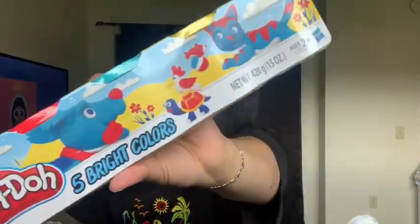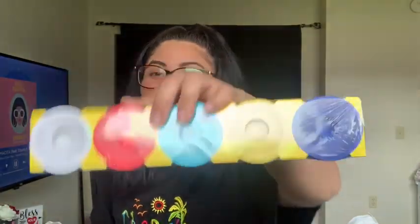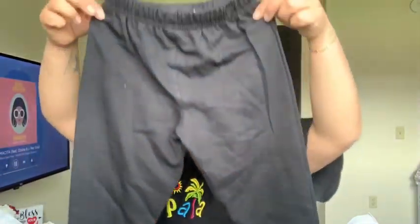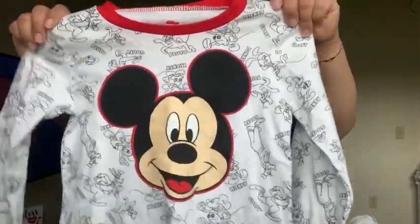And my next item that I got from Family Dollar, which is Carter's favorite, is Play-Doh. These are the colors that I got him right here, and these were $3. I just got him a little outfit that I saw. Here are some joggers. It also included this little Mickey Mouse shirt right here. And this is only $10. It's just for him to be around in, or to make into some pajamas.